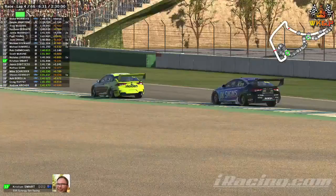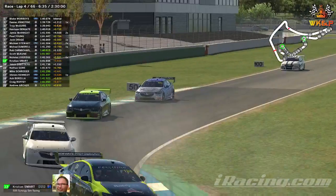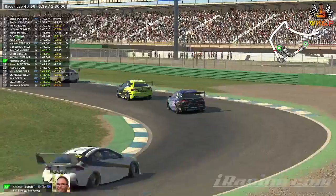As you can see, Kirsten's paints just dropped in, so I do apologise. I was running late this evening, so I didn't get in early enough to get Trading Paints updated, and being a new series, not everyone I've raced with before.